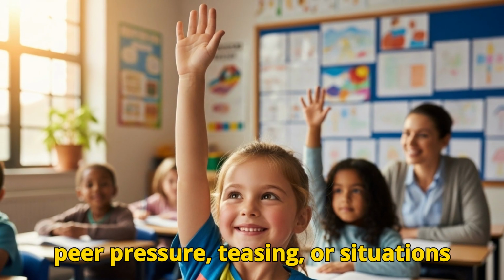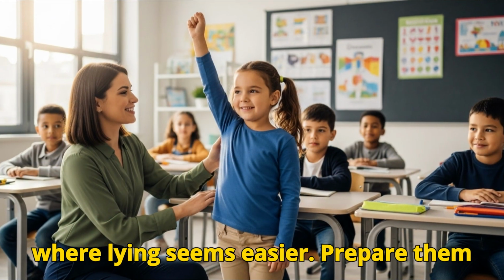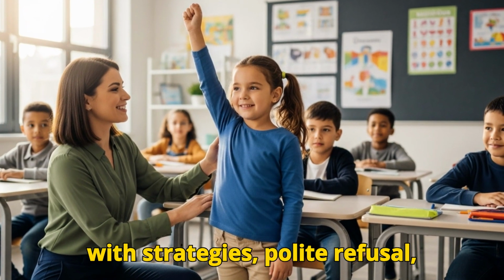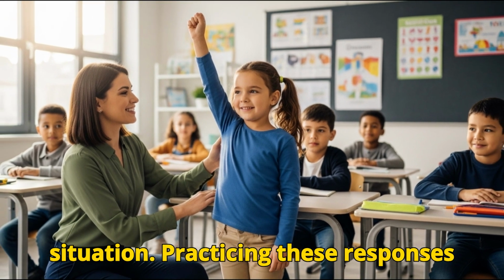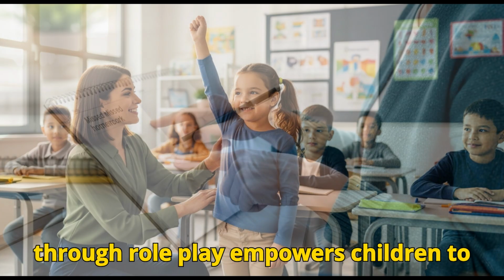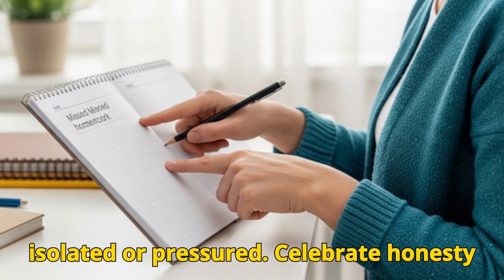Children will encounter peer pressure, teasing, or situations where lying seems easier. Prepare them with strategies: polite refusal, clear explanations, or redirecting the situation. Practicing these responses through role play empowers children to maintain integrity without feeling isolated or pressured.